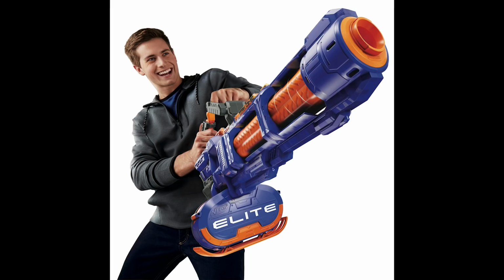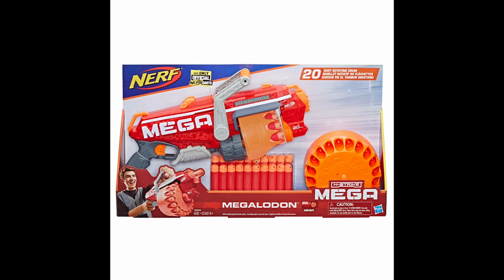Next up, the Nerf N-Strike Mega Megalodon, retailing for about $39.99 or $40 US, available in fall of 2019. The information Hasbro provided me says crank the handle back and forth and pull the trigger to launch one dart at a time.